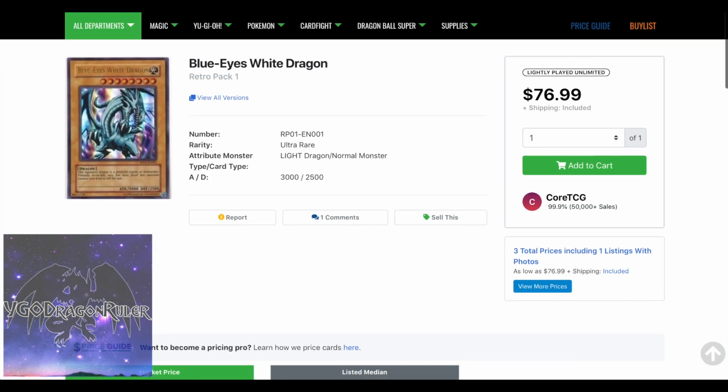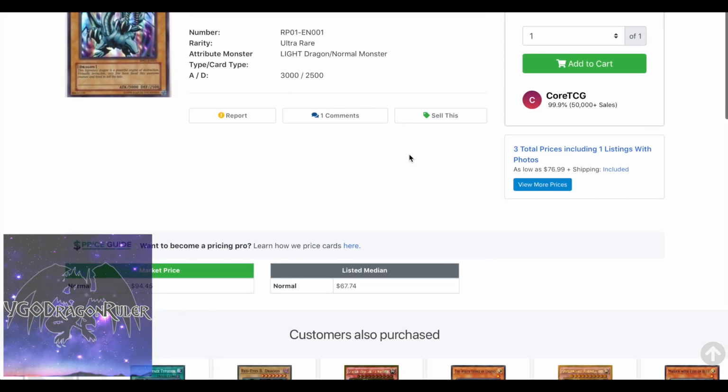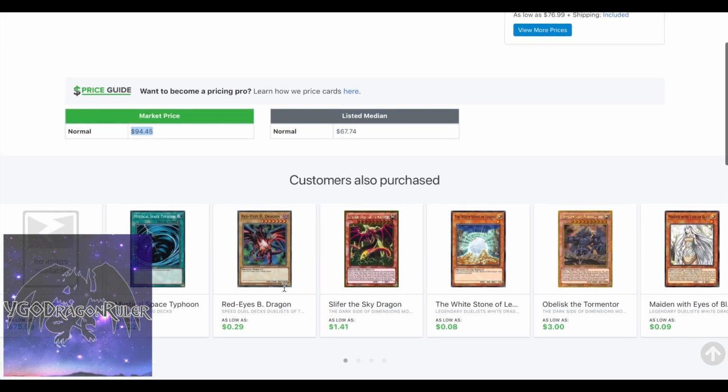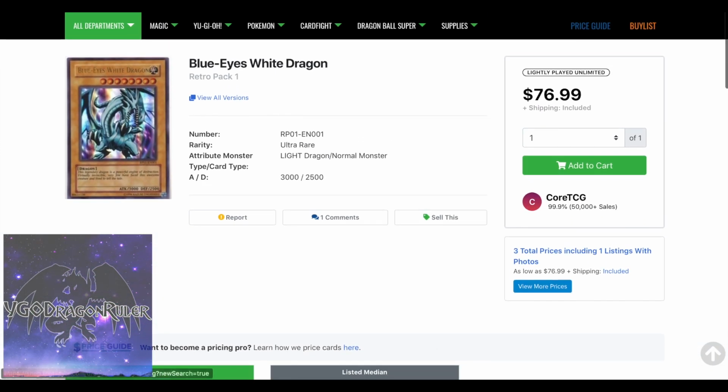Retro Pack. Why are these cards so expensive? Market value of 94. There's the one if you want it for 77. Then it gets back to $90, and there's only 3 on the market. So, if you want it.